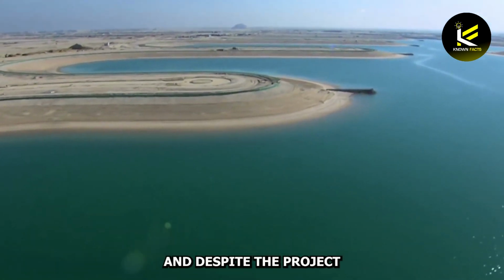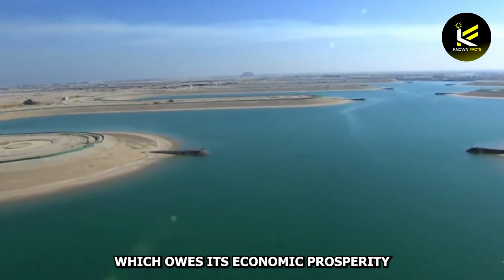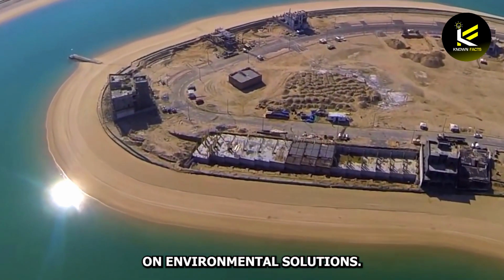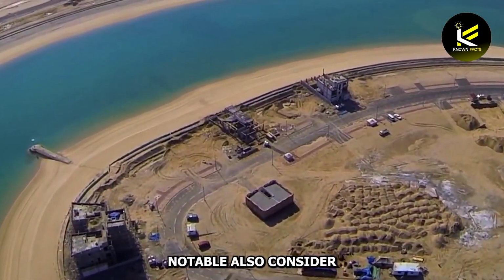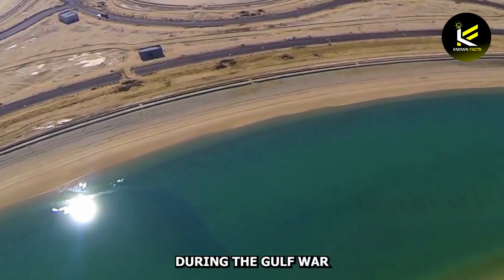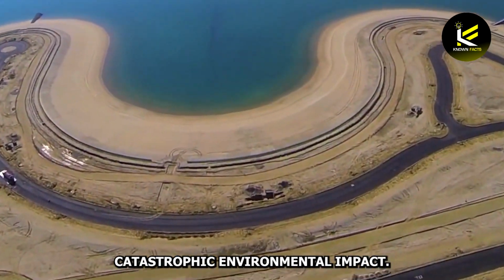And despite the project being constructed in Kuwait, a country which owes its economic prosperity to the trade with petroleum products, there has been a strong focus on environmental solutions. Notable also, considering that the construction of this project had to be put on hold during the Gulf War, which stood out for its unprecedented catastrophic environmental impact.